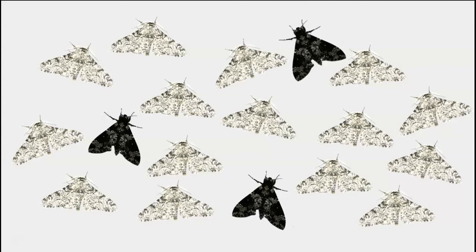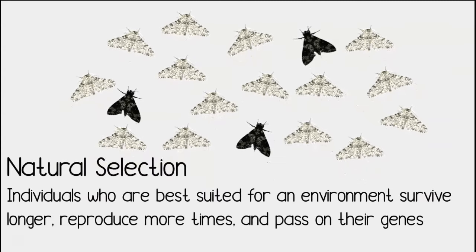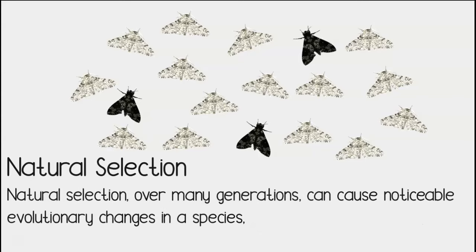This was due to natural selection. Individuals who are best suited for an environment survive longer, reproduce more times, and pass on their genes. Natural selection over many generations can cause noticeable evolutionary changes in a species, and the peppered moth is the perfect example.